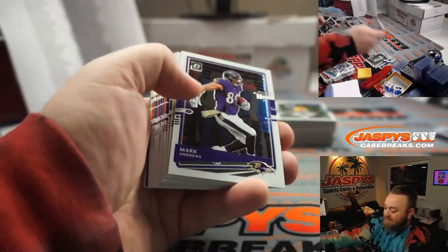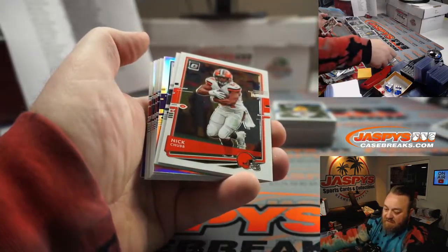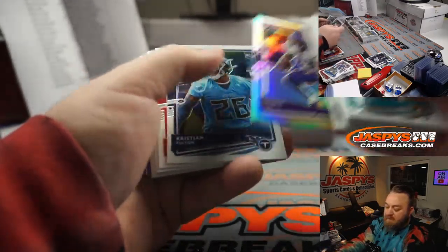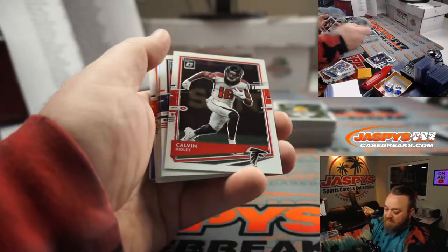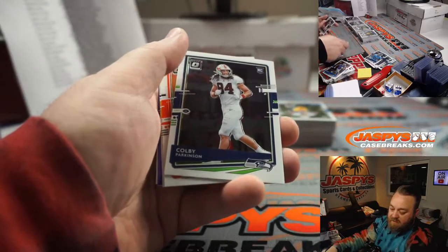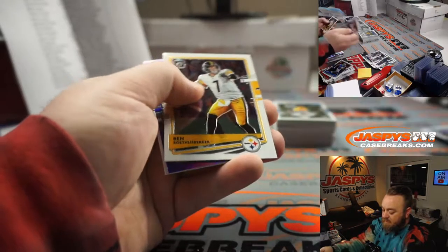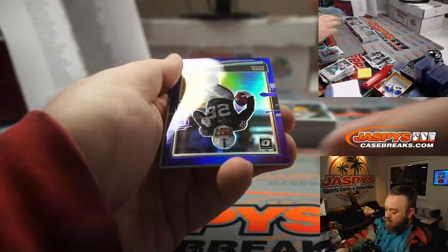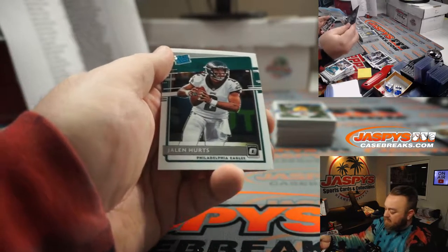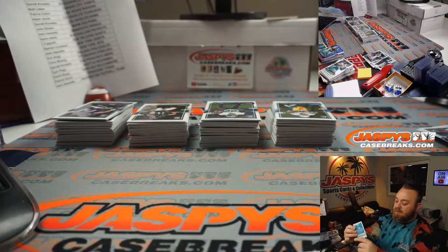Julian Aquara for the Lions, Eric Ainge. Isaiah Coulter for the Texans, Damian Kovaleski. Dalvin Cook, Hollow for the Vikings, Mark Bissett. Christian Fulton for the Titans, Patrick Davis. Nate Stanley, rookie Hollow for the Vikings, Mark Bissett. Colby Parkinson for the Seahawks, Tyce Pop. And Josh Jacobs, purple, 250 for the Raiders, Patrick Cologne. And Jalen Hurts, rated rookie as well, for the Eagles, Eric Ainge.